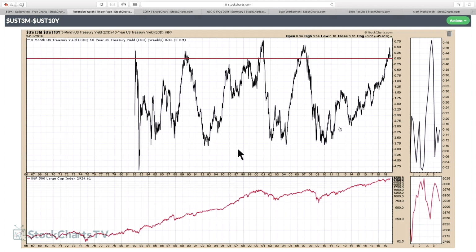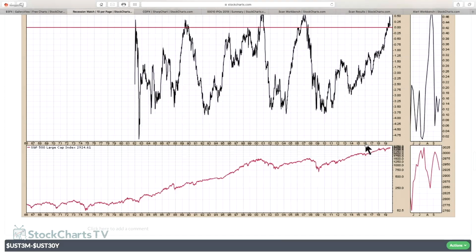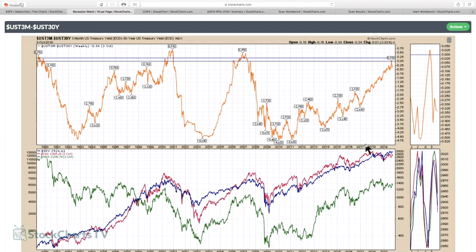You can go back and replay the tape, but we're retracing from a very high level here, and all of these, if you line up the dates, were pretty important. So it doesn't say we're out of danger. It just says that all of the signals haven't started to kick in as a group yet.